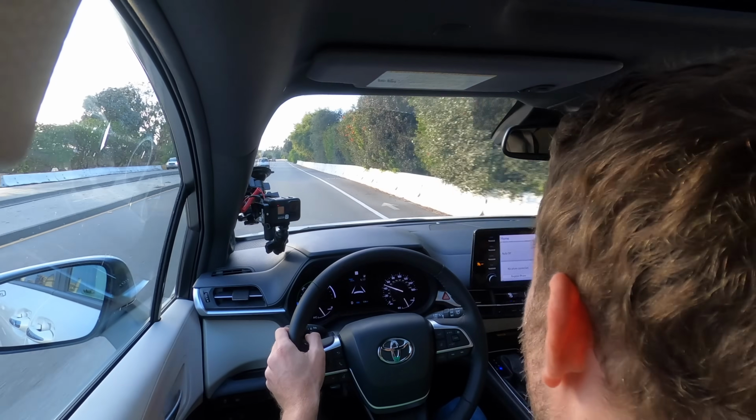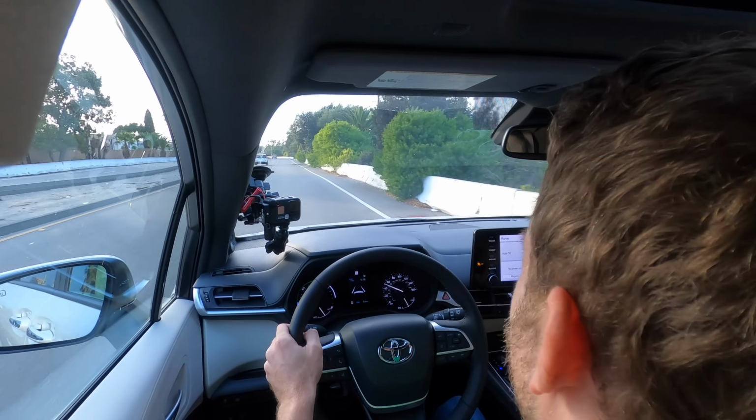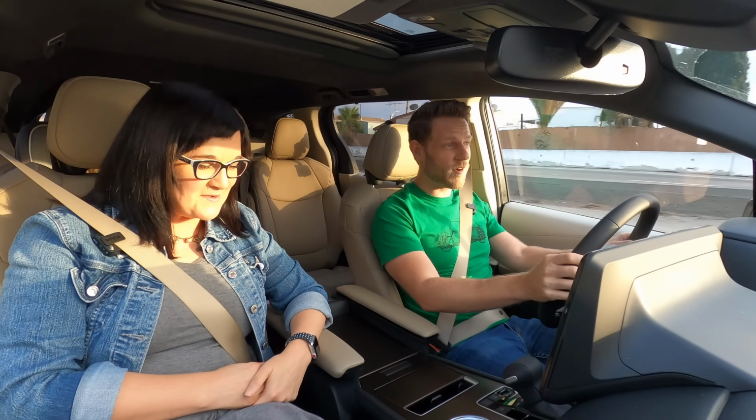So the first thing I wanted to talk about was ride comfort. I am now on the bumpiest road in all of Long Beach. What a great opportunity to talk about ride comfort. These are big bumps. I wish you could see them in person. And we're gracefully floating over them. But oh, here's the biggest one here.